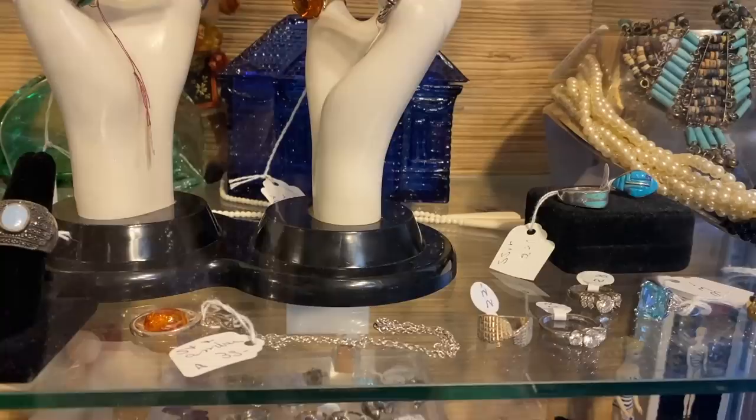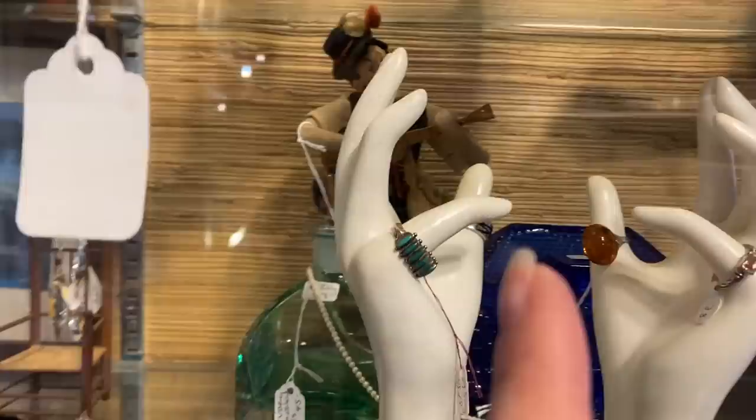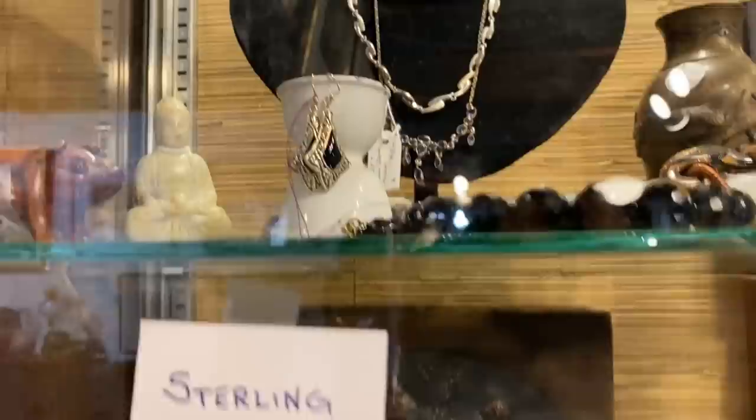That is a beautiful amber ring. That is definitely worth looking at. That's just so lovely in its simplicity and the big dome of it. Oh my gosh, I love that. Love this. Love that bangle so much. Oh boy, there is a lot up here. That's an old RLM studio, but sterling.